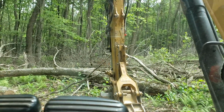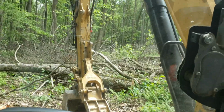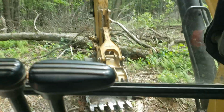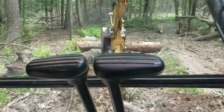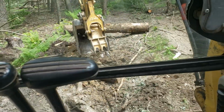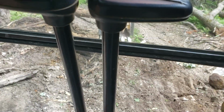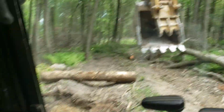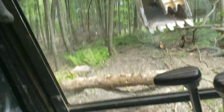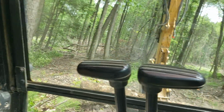See if we can get a little video from inside here. I don't have any way of holding my camera in here, just to run the controls and control the video. I can't multitask.